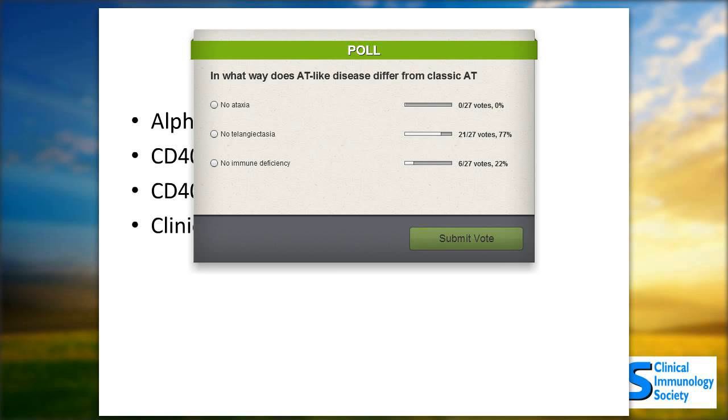Well, okay. I couldn't fool anyone. Everyone remembered that the big difference is that there's no telangiectasias in AT-like disease. So good for everyone for remembering it. I have to say, I get it confused sometimes. So good for everyone. I'm going to close out the poll and let Sergio talk.